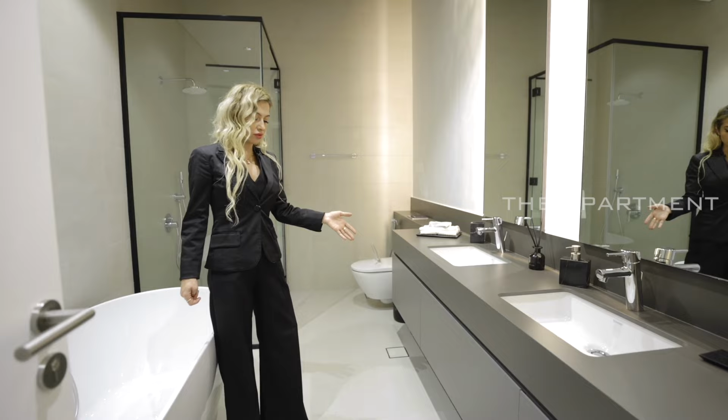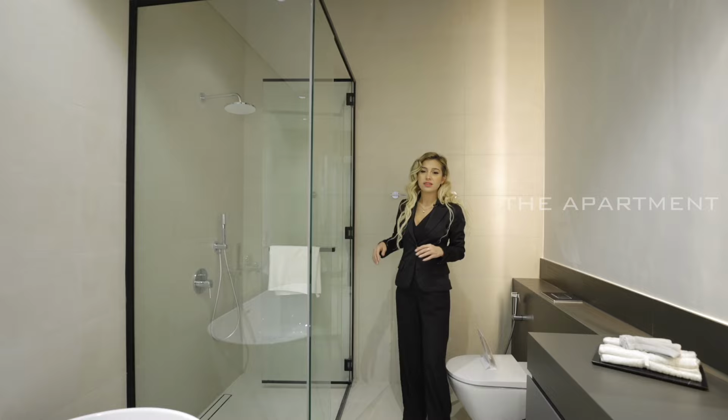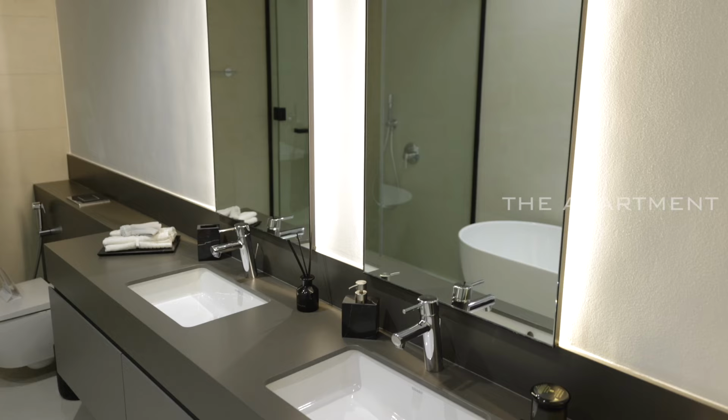We have this great oversized tiles on the floors. That's your freestanding bathtub with chrome fixtures. Water closet and walk-in shower, nicely separated. And we have the skylight above. I like that they use white tones here. I like that they use white color.